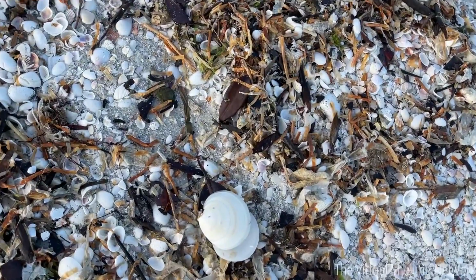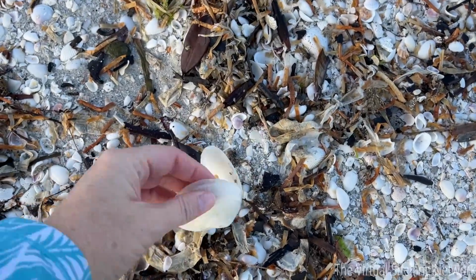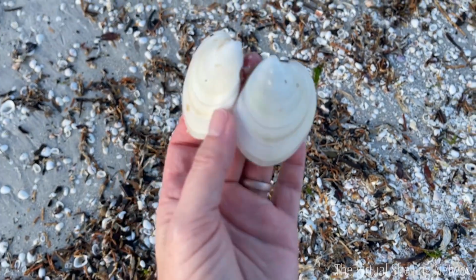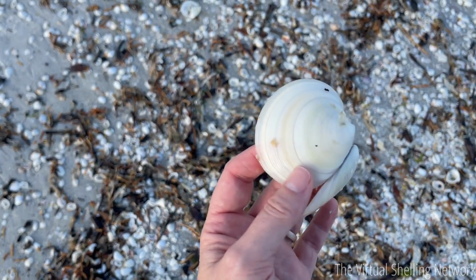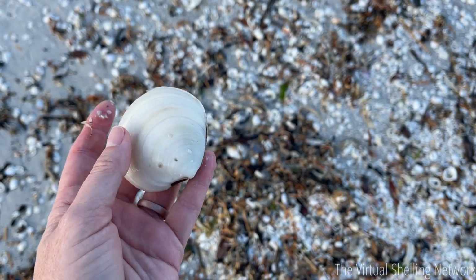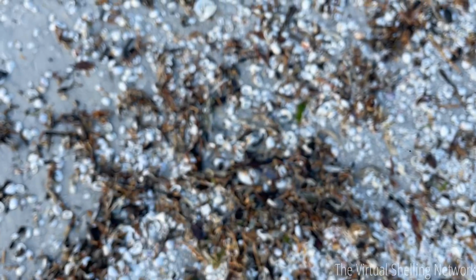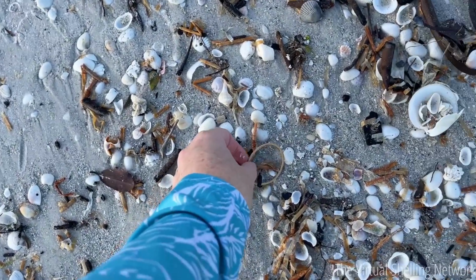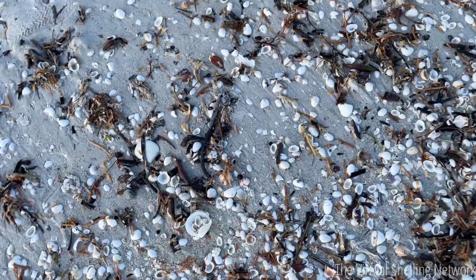And here's the little Docinia. Let's see if it's whole. It is! A lot of you love to paint on these shells. These make beautiful canvases to paint on. There's a group on Facebook called Sanibel Shells, and that is where you can go if you love to paint seashells. It looks like this might be a rubber band or a hair tie, so we'll pick that up as well.